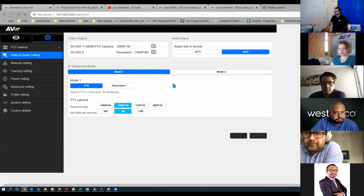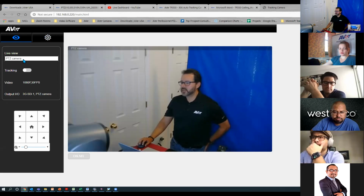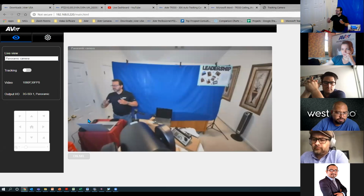IP streaming, there's two modes. Mode 1 is either or: either use PTZ or panoramic. Probably 95% of the time streaming is used with the PTZ, just because of the quality. This is just a stream for the web, but if you look at the panoramic, it gives you the full 120. But the quality is not as good because it's a smaller, lesser quality camera than the main PTZ.